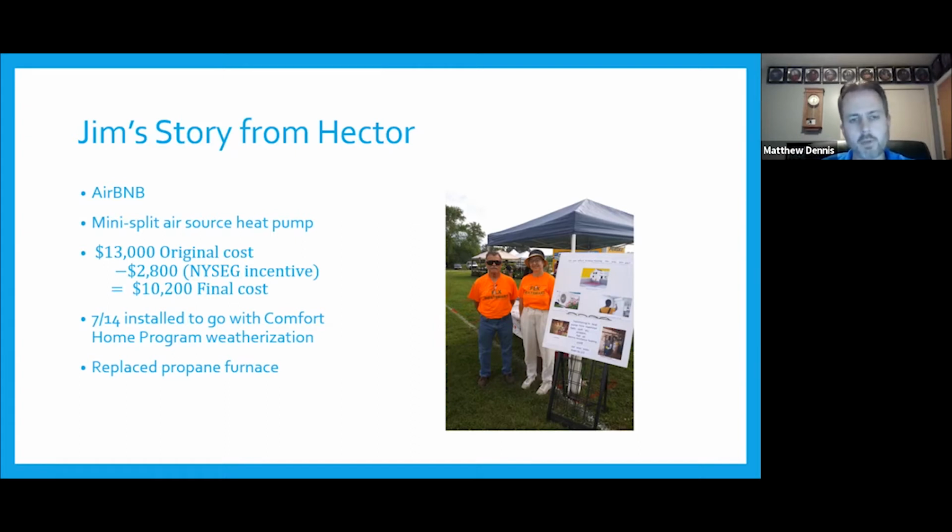And then we put in a multi-zone ductless system for heating and cooling. Went really smoothly. Jim was really happy. We also had to do some electrical upgrades. The electrical service in the house is a little wonky, so we had to button that up. And we were able to utilize the NYSEG rebate, which is on the screen there, $2,800. And then we used the Comfort Homes program to cover some of the weatherization stuff.